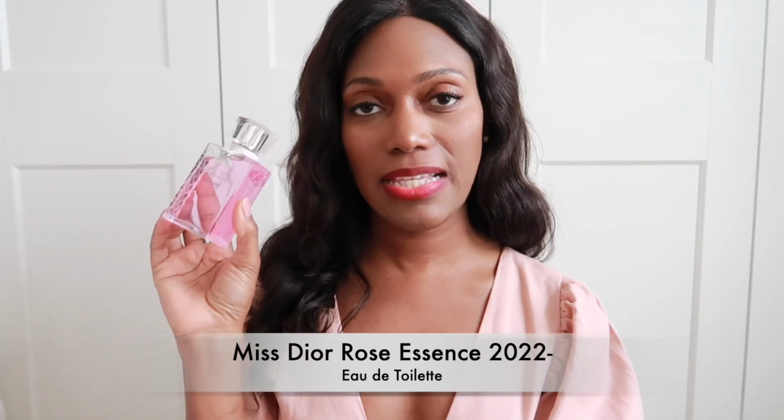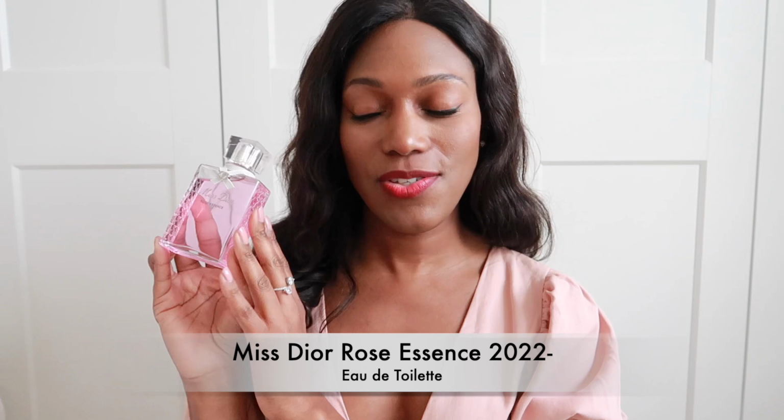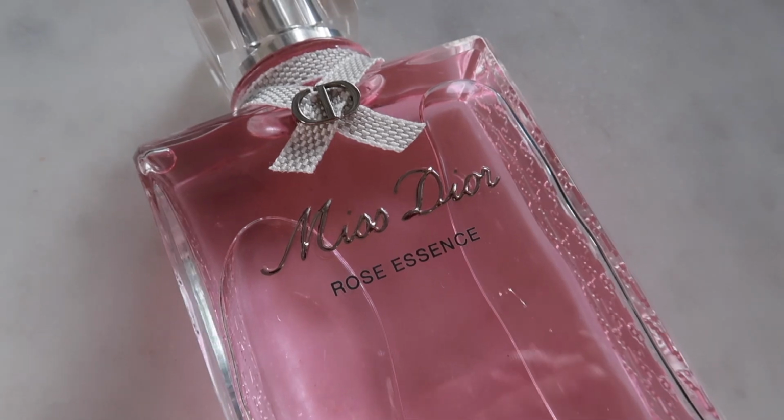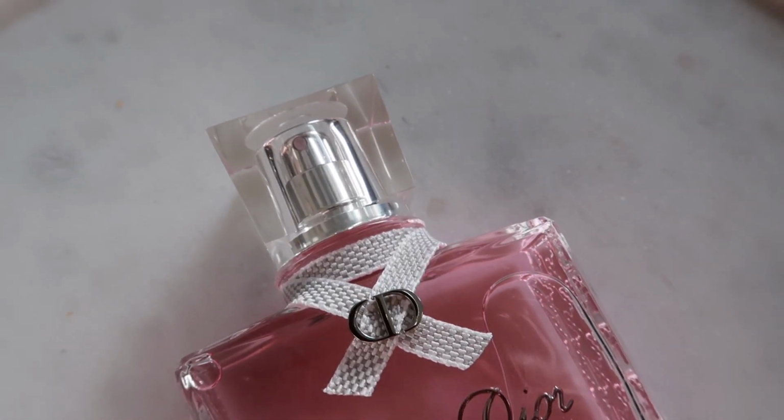This fragrance was released in 2022, so last year in May. This came out just in time for the spring, and this perfume focuses on all the roses that are harvested the year before. So in this bottle here, we have all the 2021 roses, and this smells really beautiful. It's a woody fragrance. It's rose, there's some geranium in here, and then a little touch of patchouli as well. So if you're not a fan of patchouli, this is a fragrance you can try.